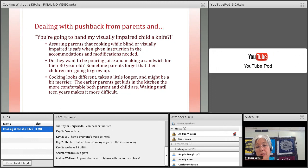So our kids take more repetitions. They take longer to learn skills sometimes. They definitely take more repetitions, more practice, more hands-on. So the younger you can start, the better. I did not learn this with my son. I started late with him, and it was a struggle. So I speak from experience. I mean, he was allowed in the kitchen, and he got snacks, dried foods, things for himself out of the pantry. But I did not start with cutting and cooking and using appliances until he was a little bit older, probably like middle school.